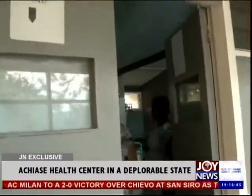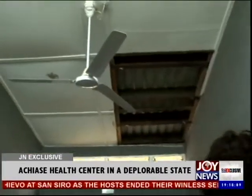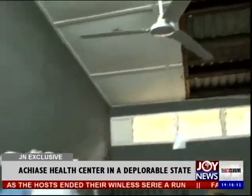Labor ward. Yes. That's what the roof is. Goodness. Okay.